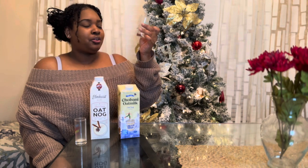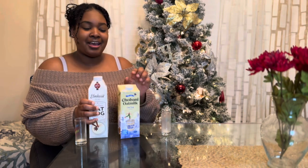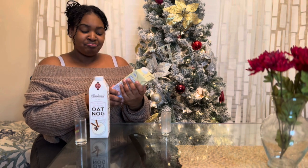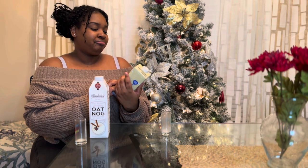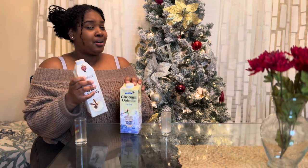Hands down, this is a winner. Kobani is the number one. Elmhurst cannot compare to Kobani. This is the best plant-based holiday nog I've ever tasted, so I'm gonna continue to buy these. Yeah, this has always just been a favorite. I was wondering if Elmhurst would beat Kobani, but no.